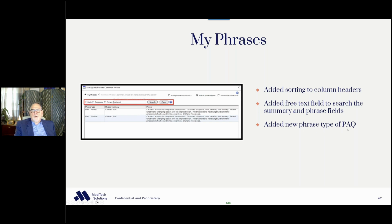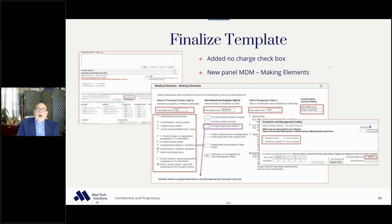Once again, there is also a new my phrase type for PAQ, allowing you to use the my phrase feature in the PAQ to document anything that is pertinent there. In the finalized template, they added a no charge checkbox. So when you're working with your patient, if this is a no charge visit, you can select that and allow the biller and others to understand that you want this to be a no charge. With the medical decision-making component, this has been modified.